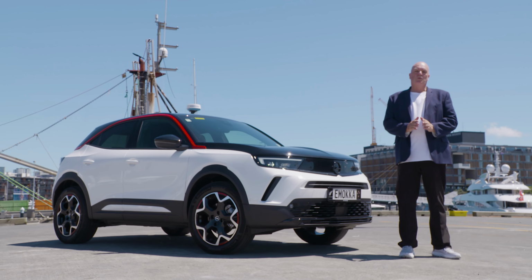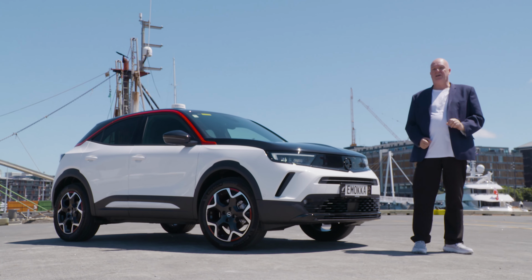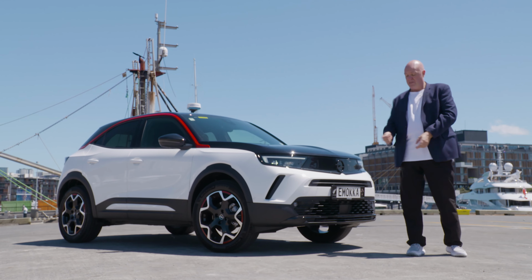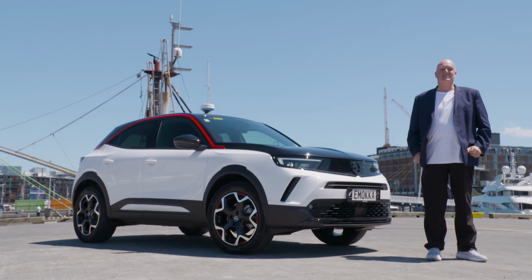Hi there, I'm Sean Wilmot, and today not only are we going to be looking at a really impressive electric SUV, we're also going to be looking at the brand where it came from. Now the brand is Opel out of Europe, and the SUV itself, that's this one, the Mokka-e, and it's absolutely perfect for getting around the city.